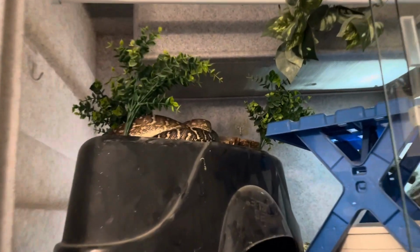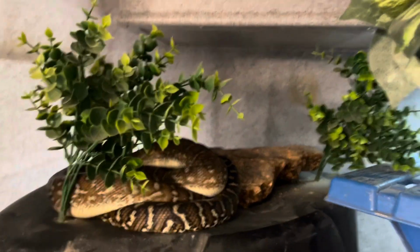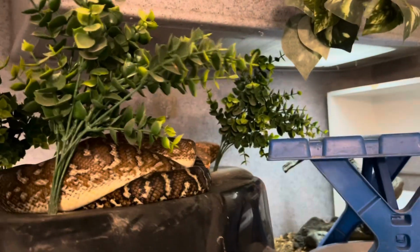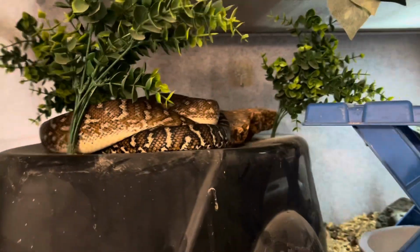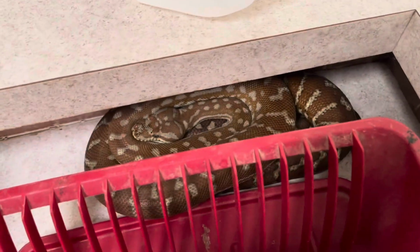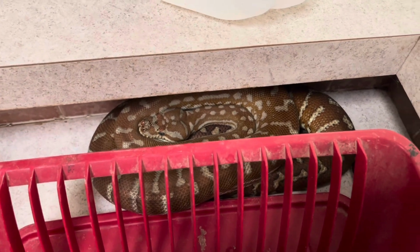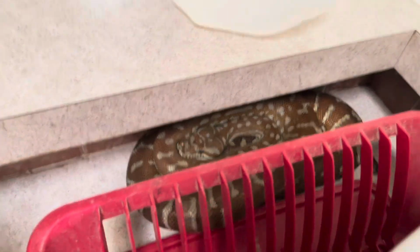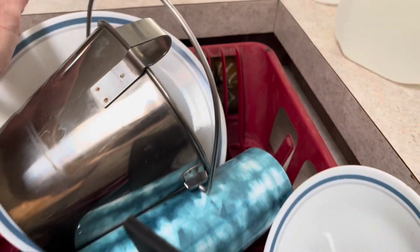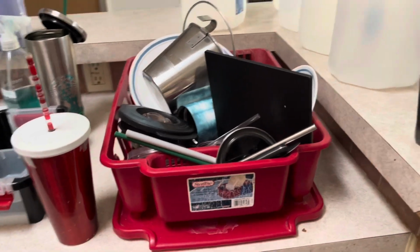And here's another one. He is up here next to his basking rock, resting. And then there's Sunspear, who's sitting back here on the kitchen sink behind the clean dishes that I have in the strainer drying. So she is just chilling out today behind the plates and dog dishes and my drink containers.